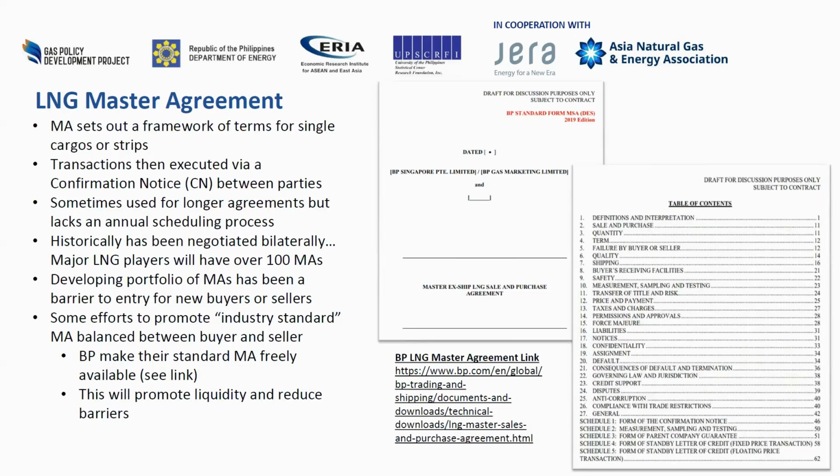If you don't do a long-term sale purchase agreement, the other way of doing it is something called a master agreement. So that's where you negotiate all the terms and conditions with a counterparty, and you have at the back of it a fill in the blanks, something called a confirmation notice. So when you actually want to do a deal, you just fill in the blanks: price, volume, delivery date, all that sort of stuff, and then you sign that, and all the terms that you previously negotiated apply to that. So it's a way to allow you to literally do a deal over the phone or on email without any delay. Now, that's very good.